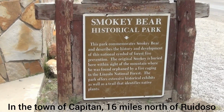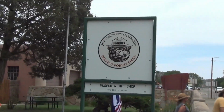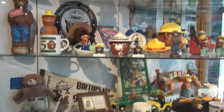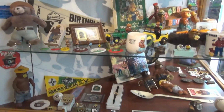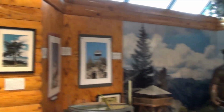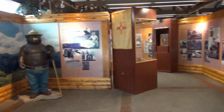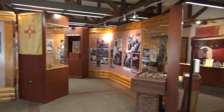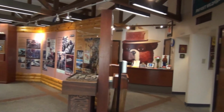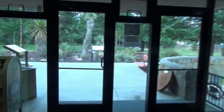And the last place I'm going to show you is the Smokey Bear Historical Park. We've got a lot of Smokey the Bear toys and memorabilia here. Not sure what those dates mean, but Smokey was a real bear. Now what they have in the museum here is pretty much just posters and pictures and information about forest fires. Now let's go see what's outside.